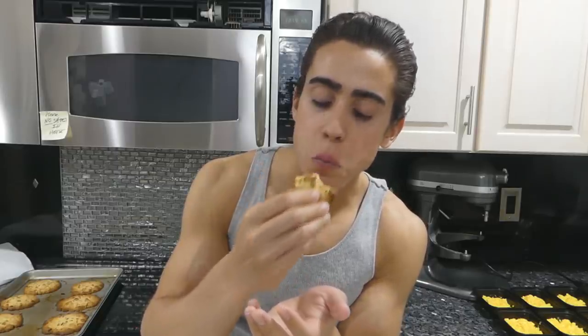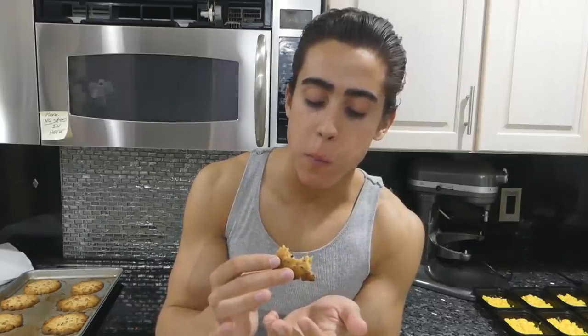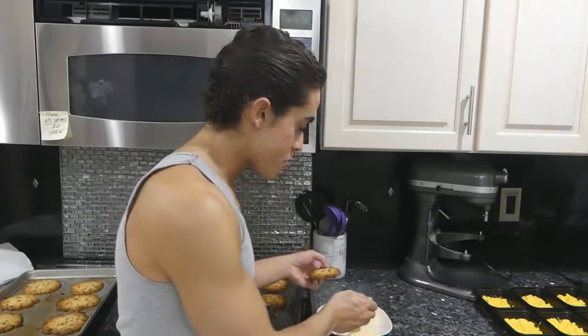You can see the center is like really nice and chewy. If you want this to be crispy, maybe just lay them out thin, but I think chewy is the way to go here. I can really taste the butter, the flour, the chocolate. Not so much the honey. Tiny hints of vanilla.